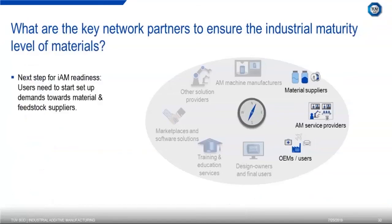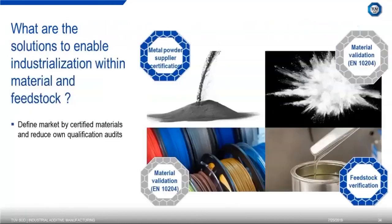Materials. So who are the players in the material segment? So material suppliers, for example, for powder or fluids or filaments, they are able right now with our newest standards to set the difference between material which is ready for industrial grade manufacturing and those materials which are not for industrial grade manufacturing. So here we are offering several services.